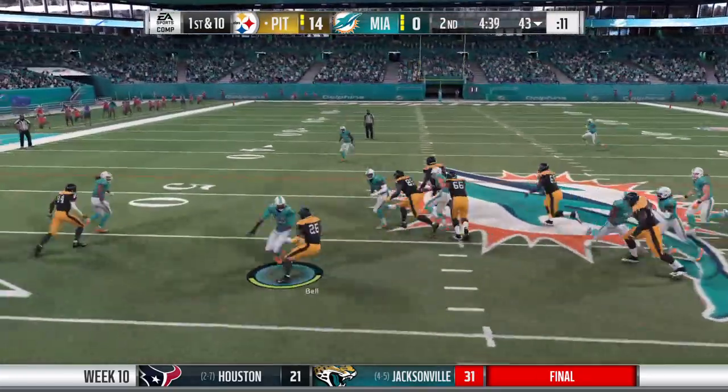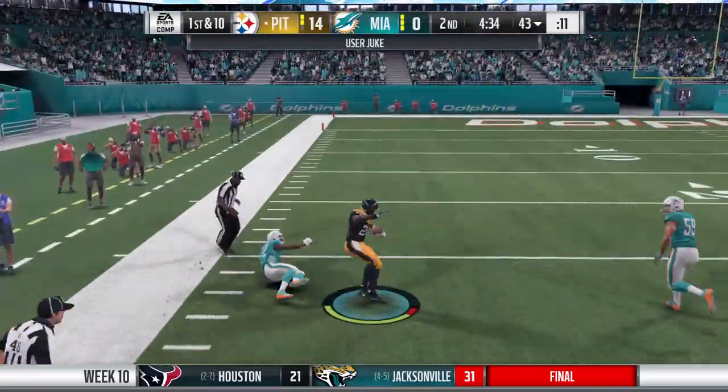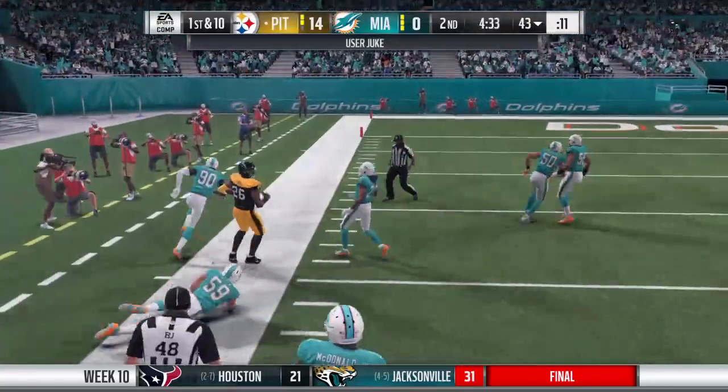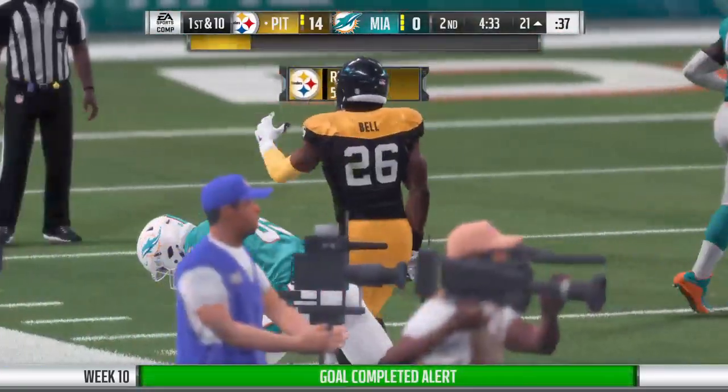Now Roethlisberger going to hand to Bell. No, he faked it with a juke. Now he's got some room. A big play on the ground there. It goes for 36 yards.